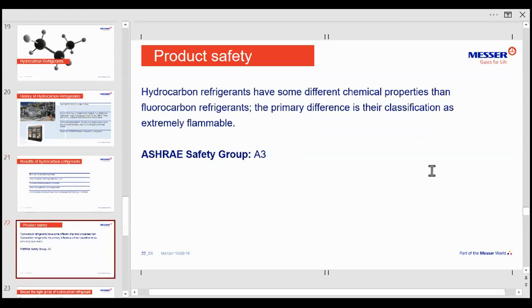Product safety is very important with hydrocarbons; safety considerations must be looked at. Again, it's an A3, which is very flammable. So the system, the room, the application has to be designed specifically for an A3 type refrigerant. And because they are extremely flammable, you must have a lot of due diligence to install and handle and design these types of systems.